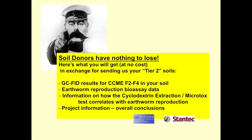We're very encouraged at the funding we've received for phase 3. So if you know of, or if you have any Tier 2 candidate soils, please let me or Gladys or Liz Henson at HydroQual know about them.